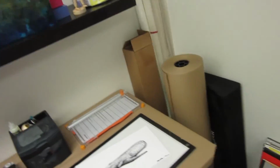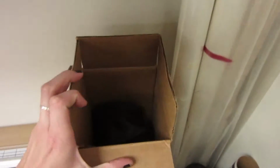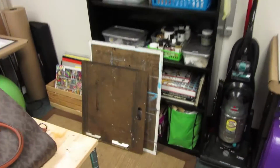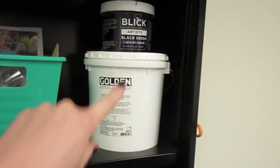Here is just rolls of things. So the canvas, paper, and just different kinds of rolls. And here is another easel for watercolor. It's like a travel easel. And here is the black bookshelf that has mostly oil painting stuff on here. So these two shelves are mostly oil painting stuff, and of course gesso and sketchbooks.